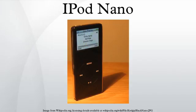Apple also released some accessories, including armbands and silicone tubes designed to bring color to the Nano and protect it from scratches, as well as a combination lanyard earphone accessory that hangs around the neck and avoids the problem of tangled earphone cords. History: First generation.